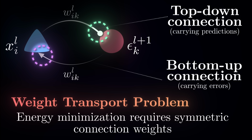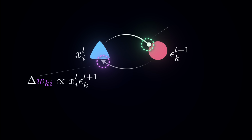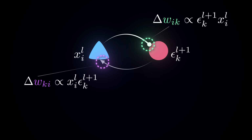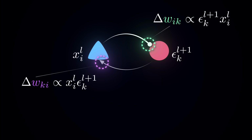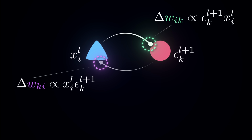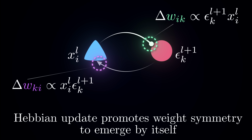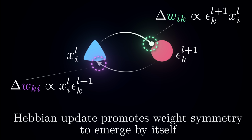However, closer examination of the weight dynamics suggests a possible resolution. For the two opposing synapses, the update rule is essentially identical, differing only in which neuron is presynaptic and which is postsynaptic. Consequently, feedback and feedforward synapses, which should theoretically match, may independently converge to similar values through similar update processes.